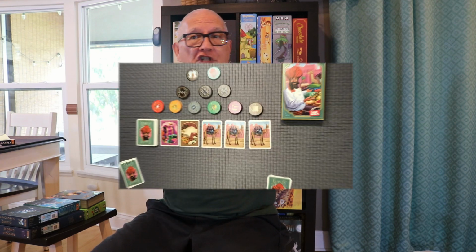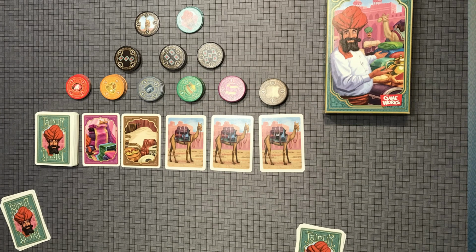Now, if you take more than one card out of the market, you have to exchange cards from your hand. Camel cards or goods cards, you have to put those in the market to exchange for the ones you're taking. If you only take one card, of course, you can replenish from the deck. And you can spend those camels, those are kind of currency in here. And the person with the most camels at the end of the game gets a 5-point bonus token, and that can really swing the game.